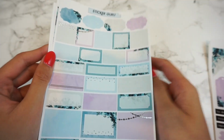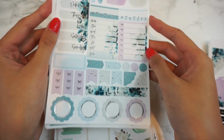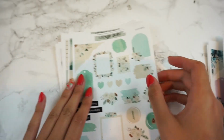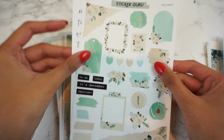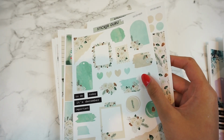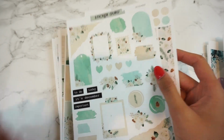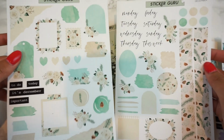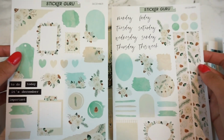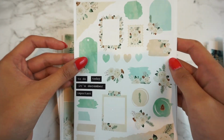Not gonna do a super in-depth flip through, but here is what the rest of the kit looks like. Then we have December, and this actually matches with our December monthly kit, so I don't have that with me, but we also have the matching floral deco available. But this is the journaling kit. Perfect for winter. Honestly, this could be cute for January as well.